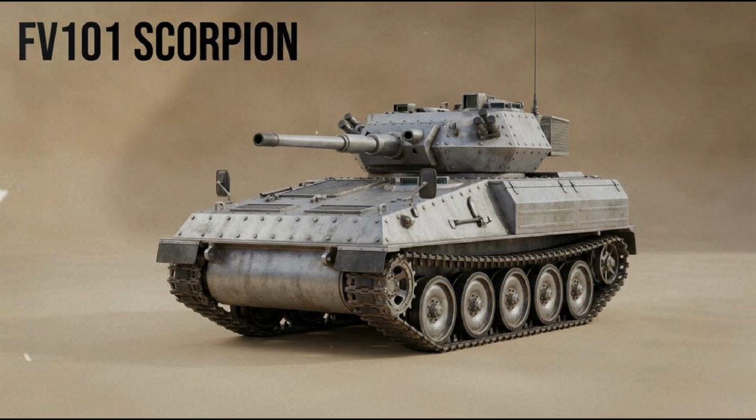The Jaguar 4.2-liter petrol engine, producing 190 horsepower, gave a maximum speed of 80 kilometers per hour, making Scorpion one of the fastest tracked vehicles in service. Scorpions equipped British reconnaissance units from the 1970s through the 1990s and saw combat in the Falklands War, where their mobility and firepower proved valuable. Numerous nations purchased Scorpions, with the type seeing service worldwide.